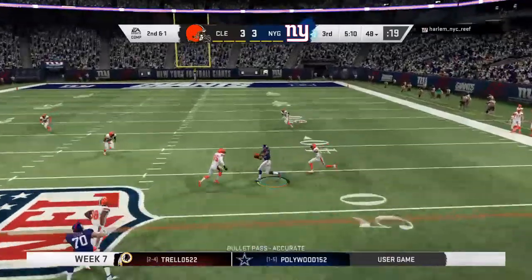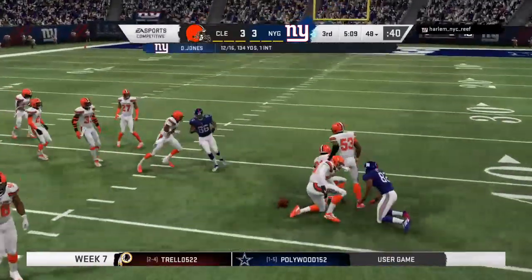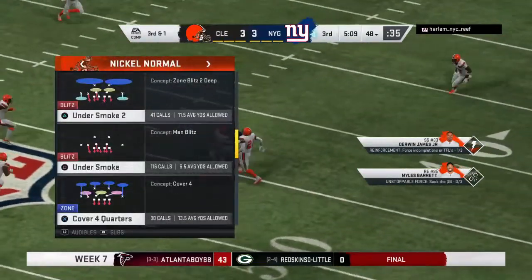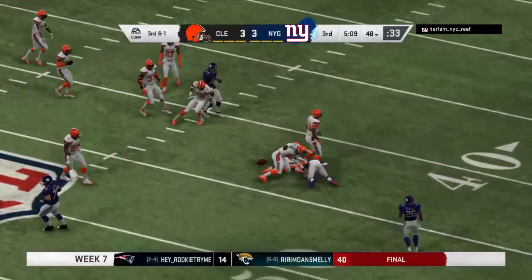2nd and 1. And that is incomplete. A lot of force bearing down on him there. He could not hang on. It's 3rd down.